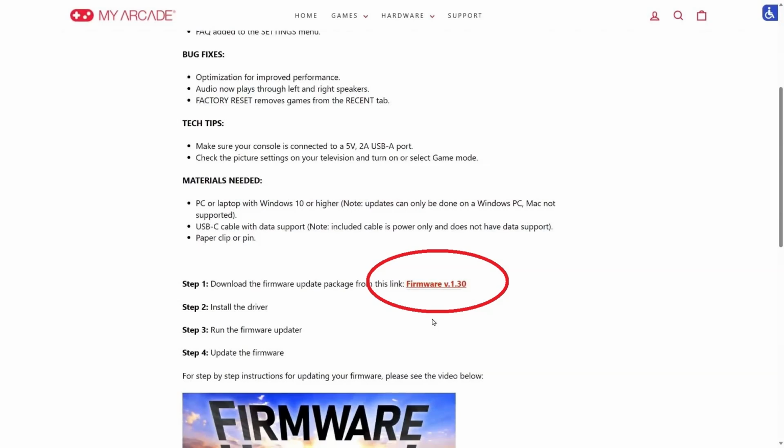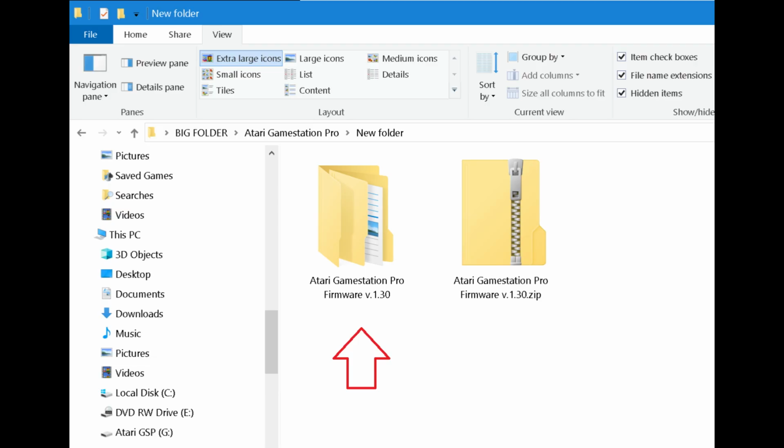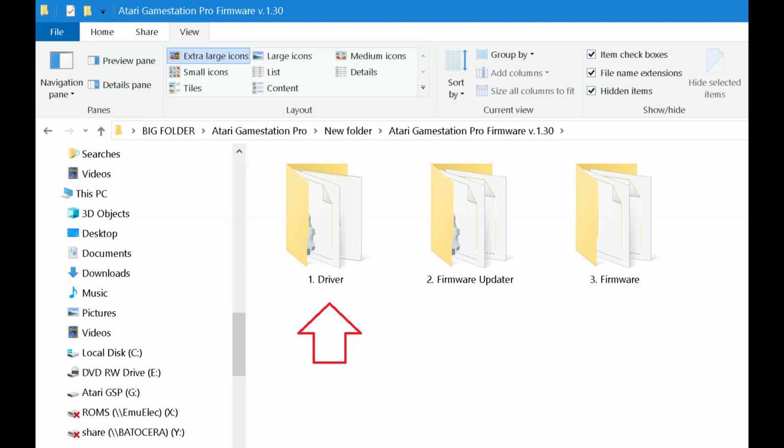Now, once it's on your computer, you're going to be using a program like 7-Zip or some other freeware system that will unzip files. And you're going to unzip it into a folder, okay? Now, once you get that done, you're going to go into the folder itself that it created. And within that folder, you're going to see three smaller folders. You're going to see a driver folder, a firmware updater, and the firmware itself.